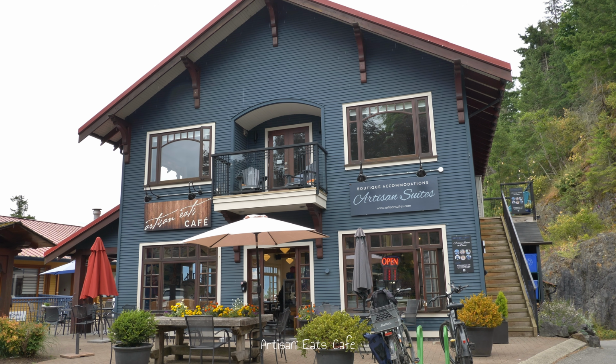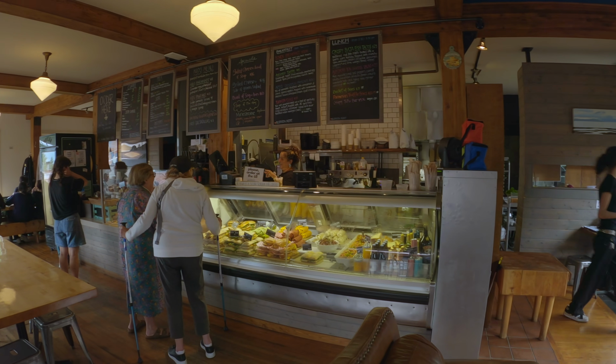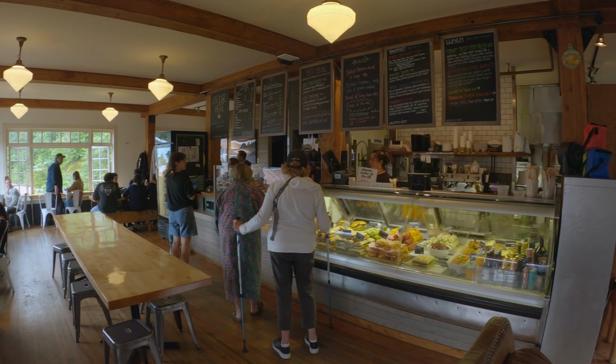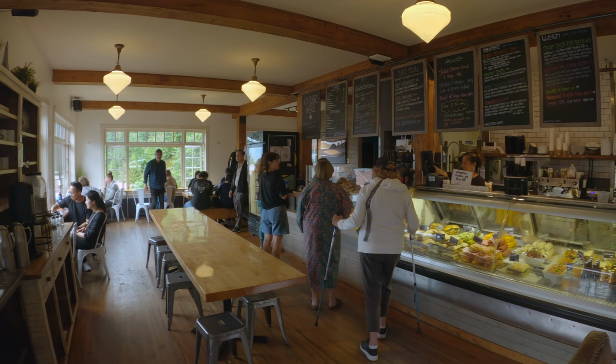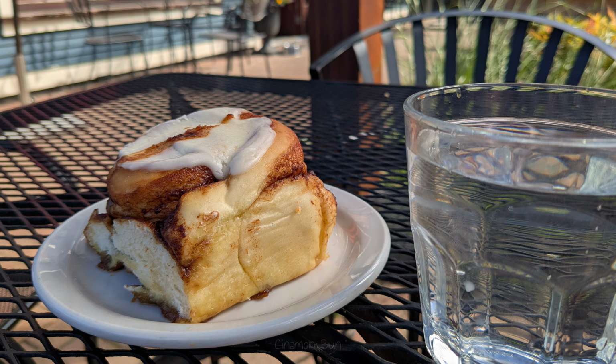Artisan Eats Cafe is a fixture of Artisan Square. It's a French-inspired cafe with fresh baked goods, nice coffee, and some killer sandwiches. I liked this place so much that it saw me back for 3 different meals.